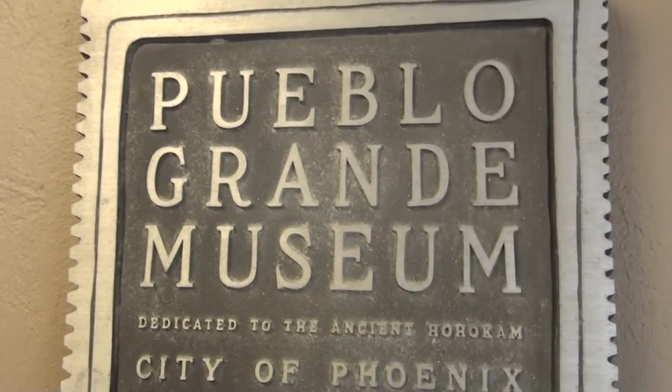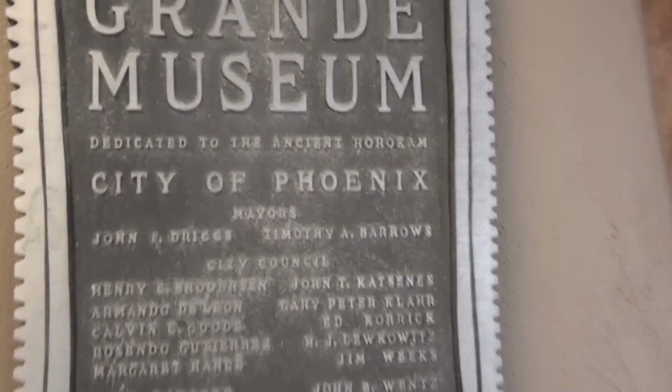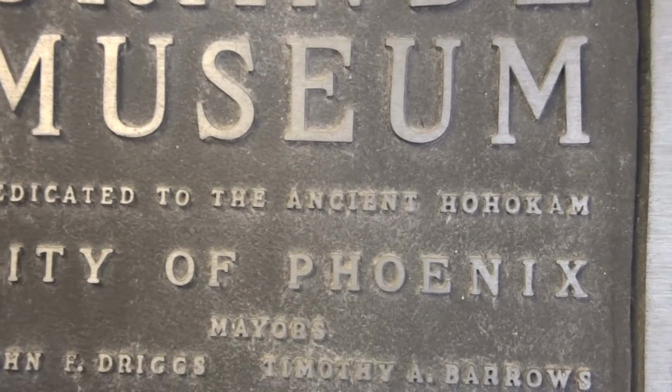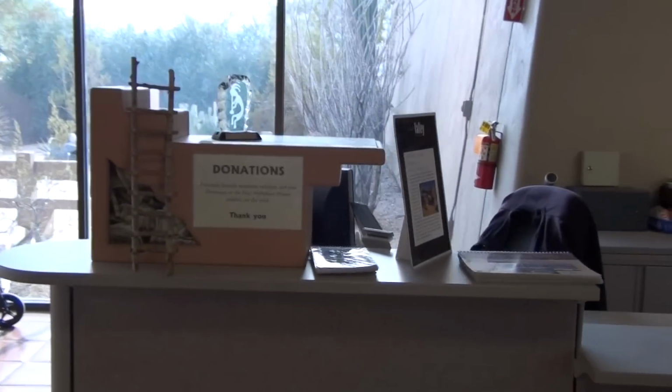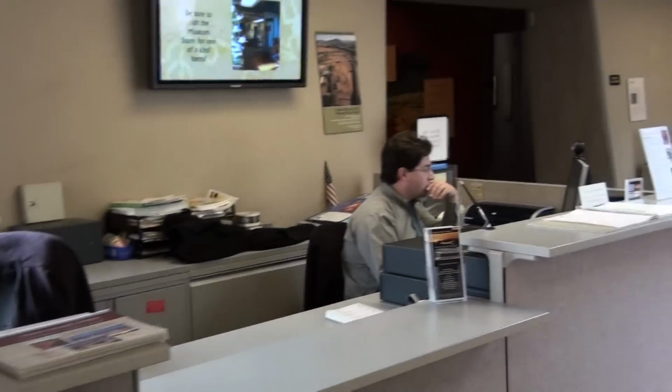All right, people, we're in Pueblo Grande Museum, Phoenix, Arizona. And this museum is dedicated to the ancient Hohokam. And you know, the descendants still live on. Here's the front office. Leave a donation. You'll pay right here.